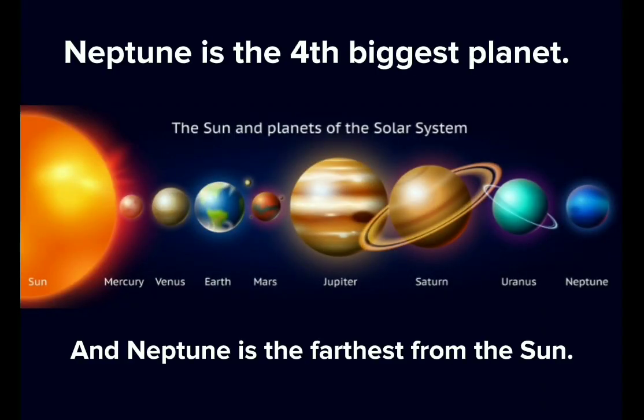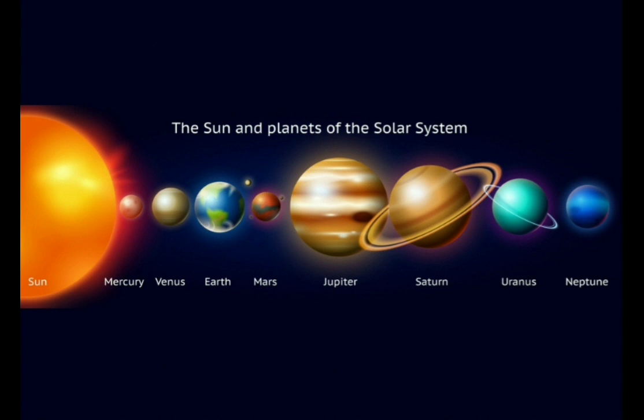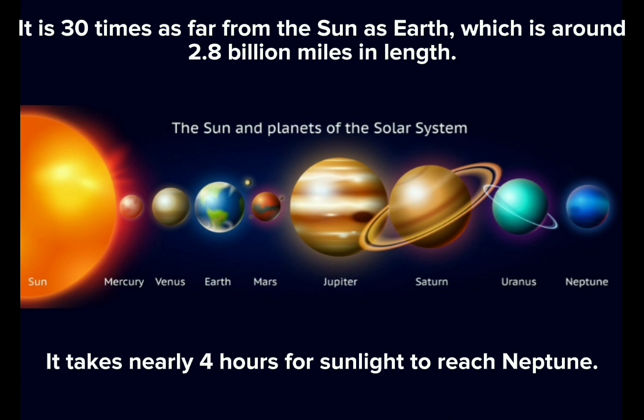Neptune is the fourth biggest planet, and Neptune is the farthest from the Sun. It is 30 times as far from the Sun as Earth, which is around 2.8 billion miles in length. It takes nearly 4 hours for sunlight to reach Neptune.